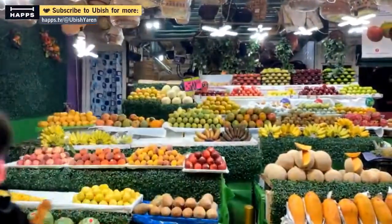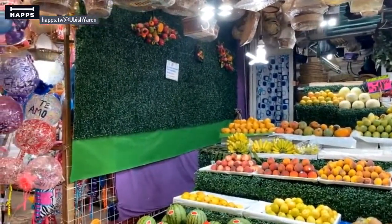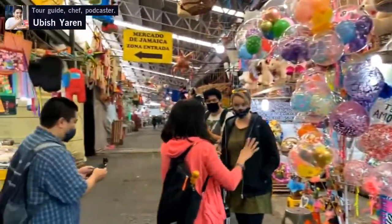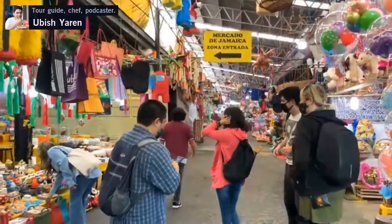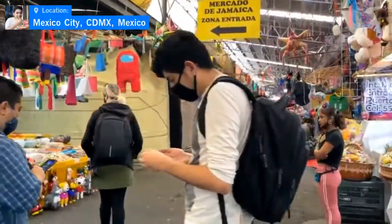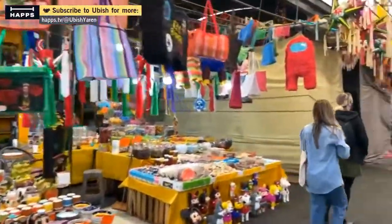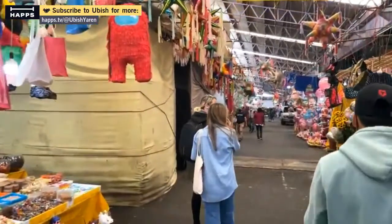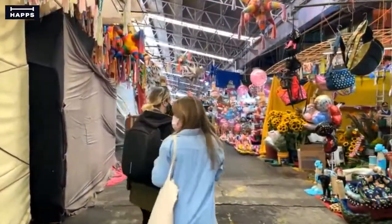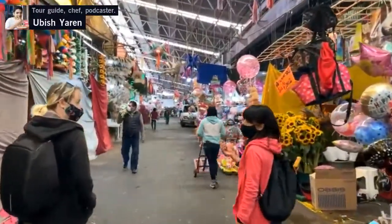Okay. So let's continue. You can see here the fruits, everything very fresh. You can smell it, you can taste it. You already tasted it. It's so good. Yeah, guys, we continue now. This is not quite yet the section for flowers.